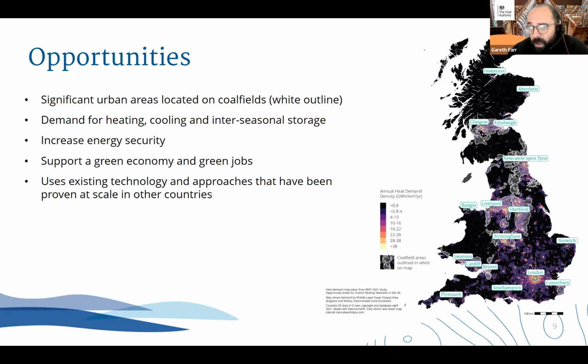The other opportunity, or whether it's an opportunity or something we've actually got to do, is of course this is a secure source of heat. It's within the UK or within Great Britain, and it's something we hope could be of strategic importance given all that's going on in the world. And we've also got the transition to the green economy. We're going to need heat pump engineers, and we're going to need scientists and all sorts of people to install, run, maintain these systems, and that could offer good jobs in the green economy going forward. But importantly, these systems aren't blue sky science. They're using existing technology and approaches that have been proven at scale in other countries. And indeed, we hope to prove them at scale within our own country very soon.